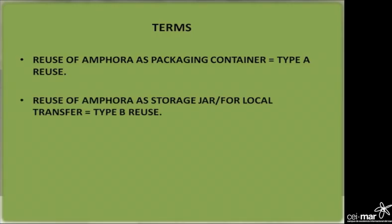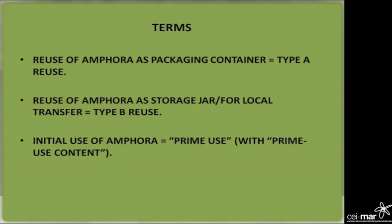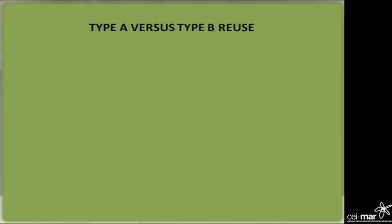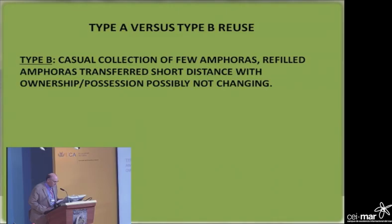I accordingly regard the reuse of an amphora as a packaging container as an instance of type A reuse, and its reuse as a storage jar or for local transfers an instance of type B reuse. I here term the initial use of an amphora its prime use, with its content its prime use content, and any subsequent use its reuse, with its content, in this case, its reuse content. While it is frequently difficult to distinguish between the type A reuse and the type B reuse of an amphora, this distinction is worth making in that it embodies significant behavioral considerations.